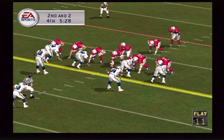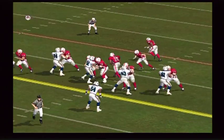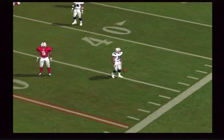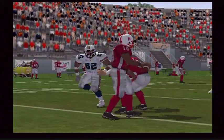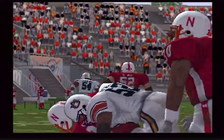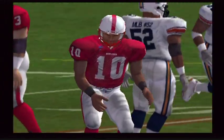The Tigers line up in a 4-3. Number 10 on play action. Sheds a tackler. He unloads it. Number 36 bats it down. The clock will stop with that incompletion. Boy, I don't understand that strategy at all. With the lead late in the game, you just need to run the football. That's not a smart decision.